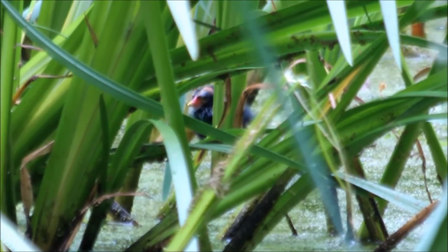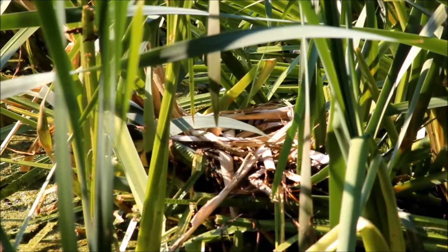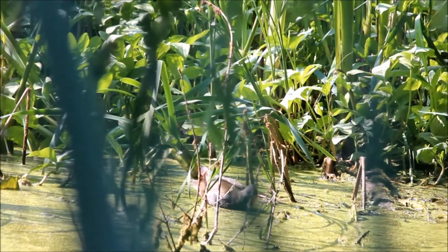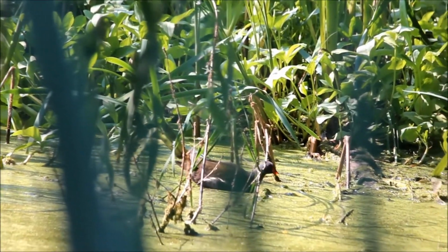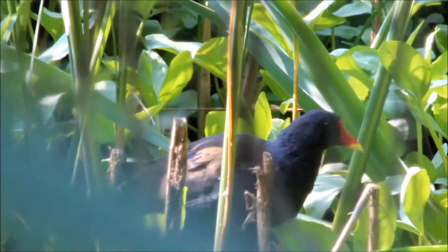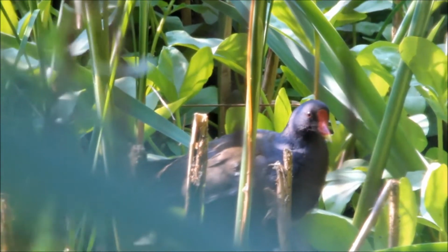So I decided to come back a few weeks later to try and find these chicks in a more matured state. I found the abandoned nest almost instantly, and then nearby one of the adult moorhens feeding in the shallows with its partner just behind. I'm really hopeful I'll be able to find one of the moorhen chicks.